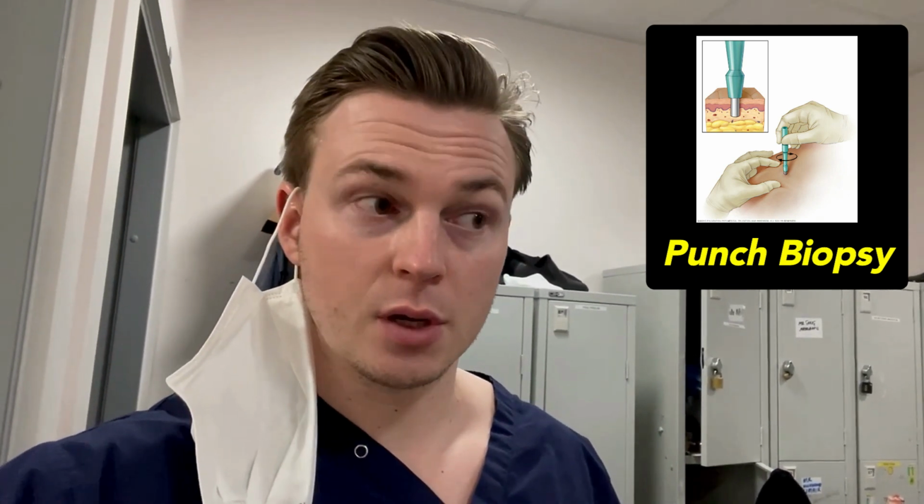And the last one was a simple punch biopsy. The patient had a lesion on the left forehead and left cheek, and we basically took a biopsy of it, and you're going to send it to the pathology unit to test for cancer cells. So nothing was taken out, just a biopsy.